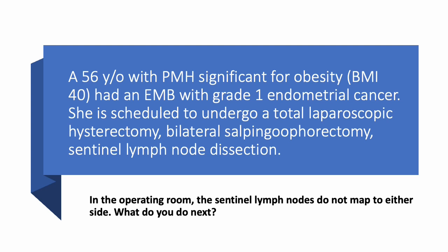We have a 56-year-old with a past medical history significant for obesity. She had an endometrial biopsy with grade 1 endometrial cancer, and she's scheduled to undergo a total laparoscopic hysterectomy, bilateral salpingo-oophorectomy, and a sentinel lymph node dissection.